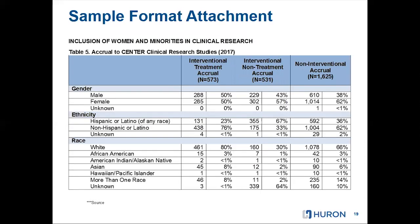Table 5 provides summary accrual information from the most recent 12-month period for all clinical research studies conducted at the center in each of the following areas: interventional treatment accruals, interventional non-treatment accruals, and non-interventional studies. Again, reviewers expect that gender, race, and ethnicity is being collected on all research subjects, so there should be very limited reports of unknown, especially in the interventional treatment accruals.